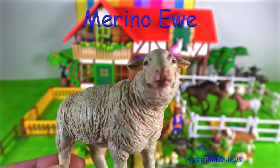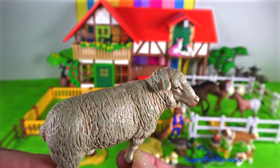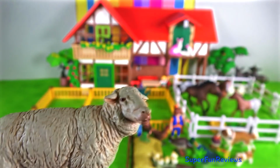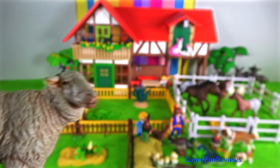The Merino Ewe. A female sheep is called a ewe. Merinos are regarded as having some of the finest and softest wool of any sheep. Poll merinos have no horns or very small stubs, known as scurs.